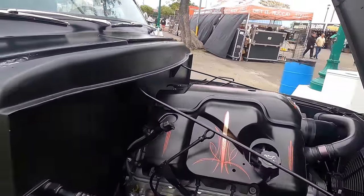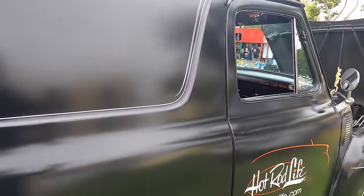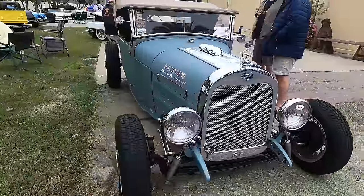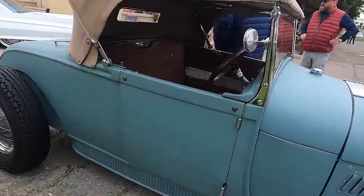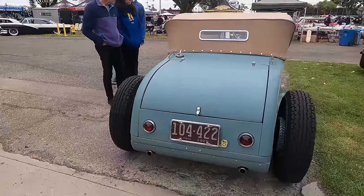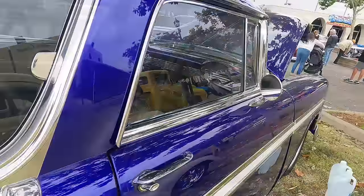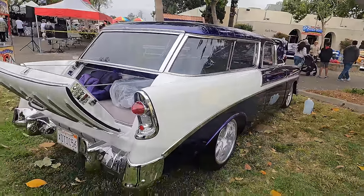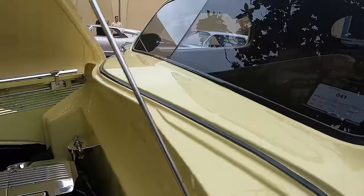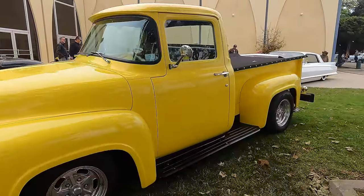Ford panel. Lean '56 Chevy Nomad. There's the old Tune Ford Corvette motor in it. Nice Ford F-100 pickup.